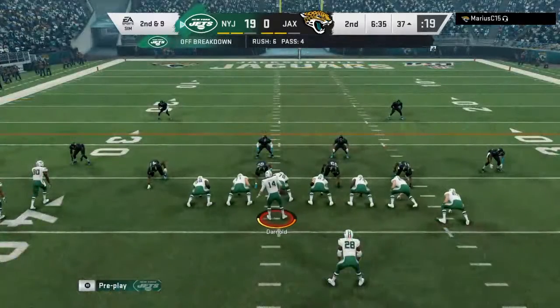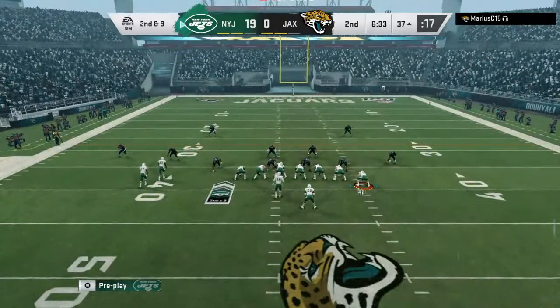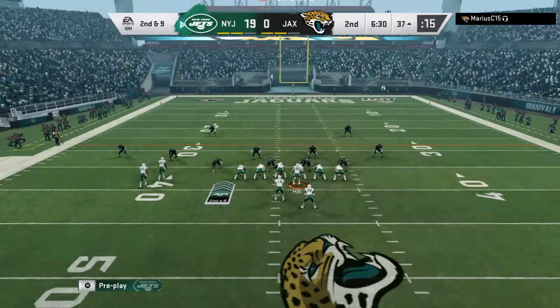Real side. 51's the mine. Let's go, baby. They turn over. Let's get that ball.